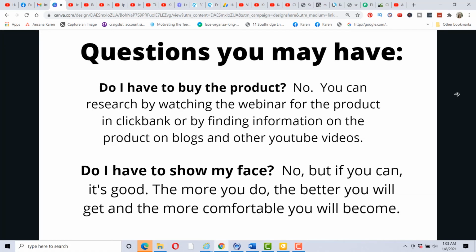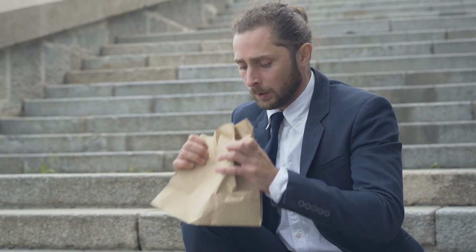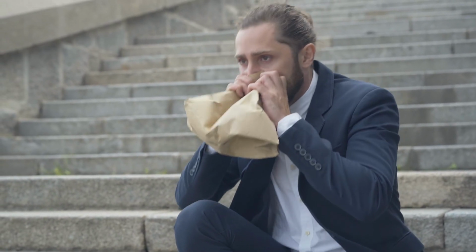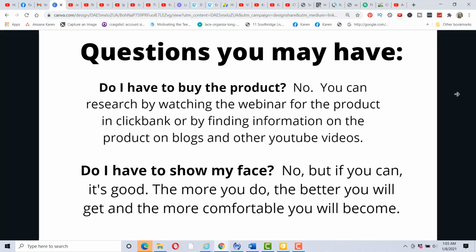And a lot of people feel like they have to get over that fear before they show their face, but it's actually the other way around. When you start doing something that you're afraid of, you'll lose that fear the more you do it, because it's normal to be scared when you first do something. But I promise you, if you do this enough times, you'll get really, really good at it. And this is a skill that you can take with you and make money for years to come.